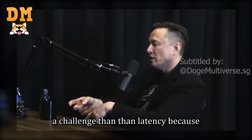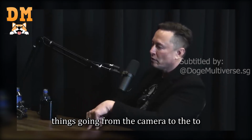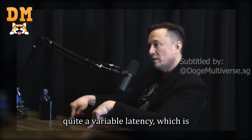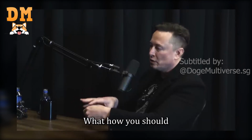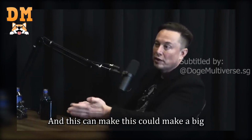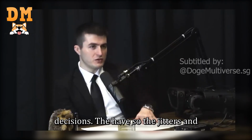And actually, jitter is more of a challenge than latency, because latency you can anticipate and predict. But if you've got a stack up of things going from the camera to the computer, then a series of other computers, and finally to an actuator on the car, if you have a stack up of timing tolerances, then you can have quite a variable latency, which is called jitter. And that makes it hard to anticipate exactly how you should turn the car or accelerate, because if you've got maybe 150, 200 milliseconds of jitter, then you could be off by up to 0.2 seconds, and this could make a big difference. So you have to interpolate somehow to deal with the effects of jitter, so that you can make robust control decisions.